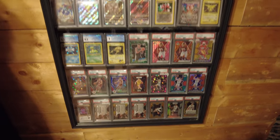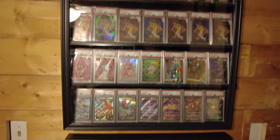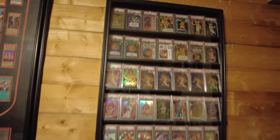Now, these are ones that you can hang on your wall. I'll put a video of them up. So they're over here in my office. They kind of do a two for one. Well, I can take them to a show and I can use them.